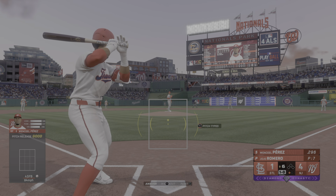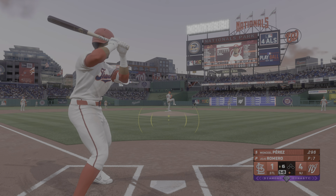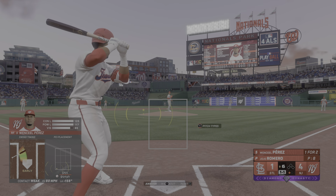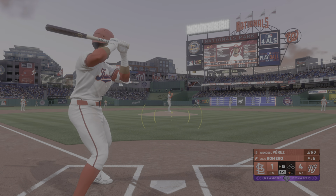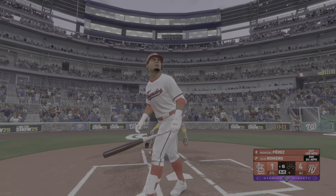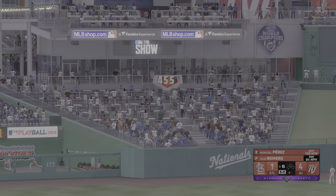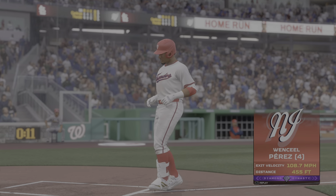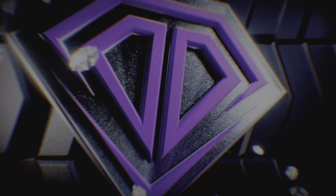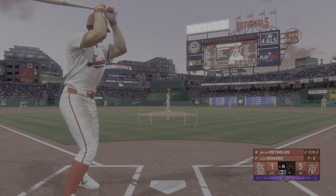Perez at the plate now. That's ball one. Bases empty, one away here in the bottom of the sixth. That one hammered center field way back there. Tattooed and gone. That was blasted to the moon. And they tack on to their lead. It's 5-1. One down. Next is the designated hitter, Brian Reynolds.